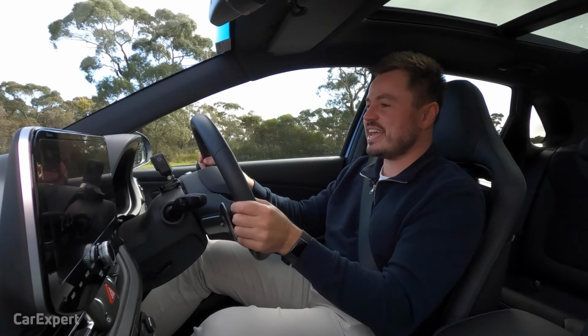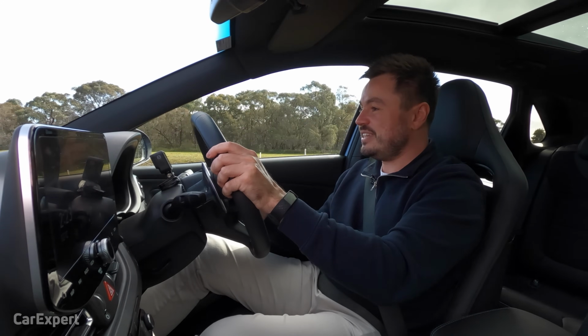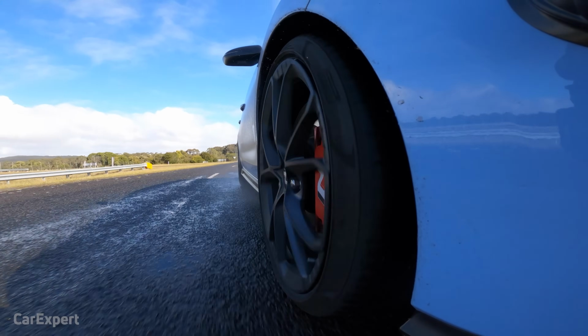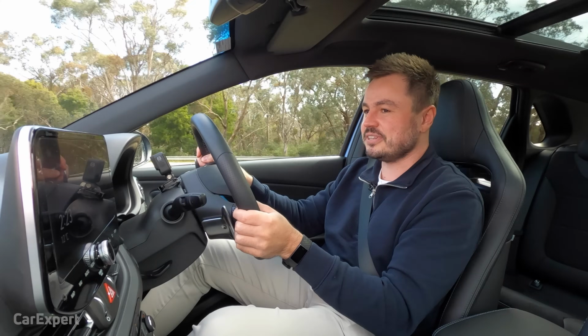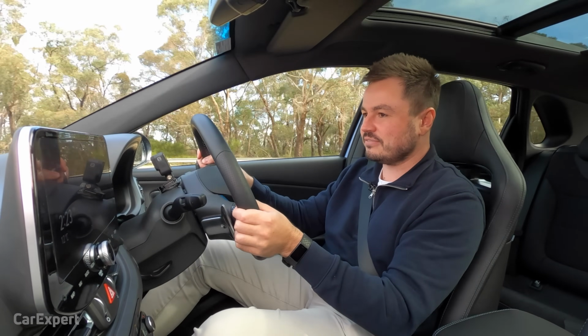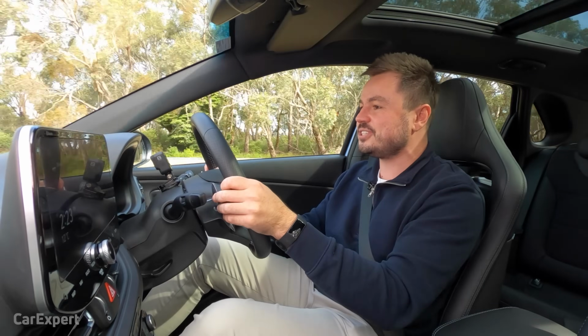The noises that are coming out of this thing are absolutely sensational. And I've got to tell you, this is absolutely hammering. So it is very wet outside at the moment, and in that sense, it's not going to have a great deal of traction. It does understeer a little bit until the tyres get warm, but that's all perfectly normal of a front-wheel drive car. It has so much go mid-range.